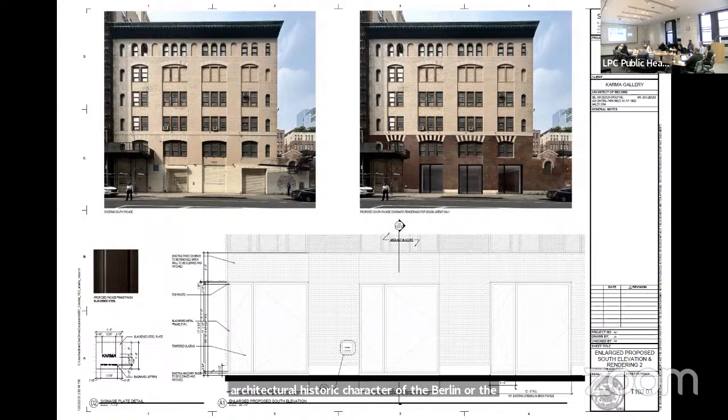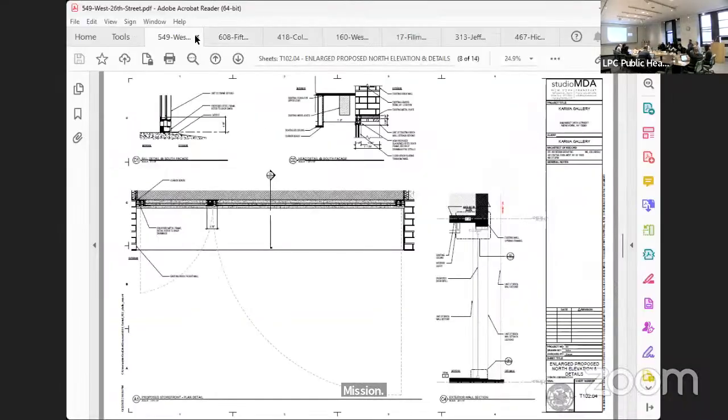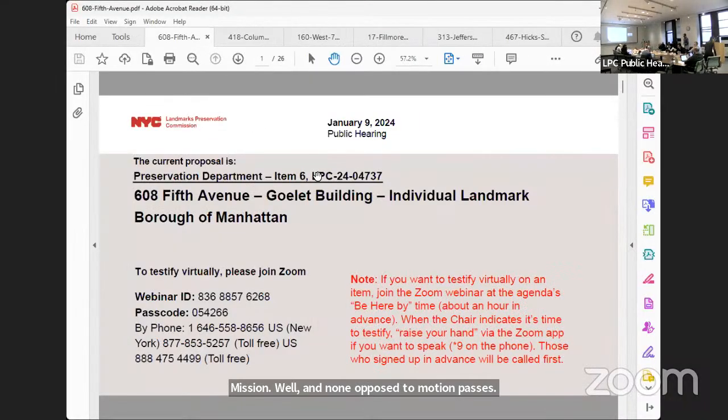Second. All right, Mark, will you call the vote? Chair Carroll, Aye. Commissioner Chapin, Aye. Commissioner Chan, Commissioner Chu, Aye. Commissioner Ginsburg, Commissioner Jefferson, Aye. Commissioner Lefty, Aye. Commissioner Master, Aye. With 8 in favor and none opposed, the motion passes. So that's approved. Thank you. And we'll move to the next item.